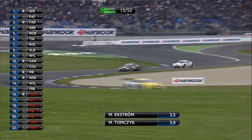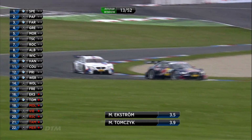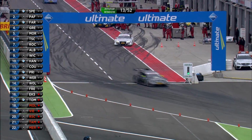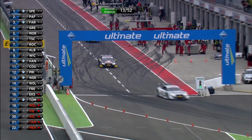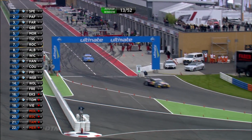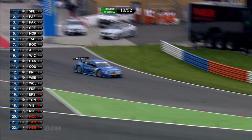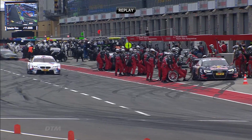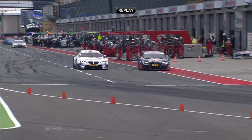Oh, dearie me, that was Ekstrom, just getting out in front of his old mate Tomczyk. They are friends there. And if you stand near these cars, this V8 roar, it's absolutely mega. It's so loud. These cars make a great racing noise. Just love the audio from these cars.